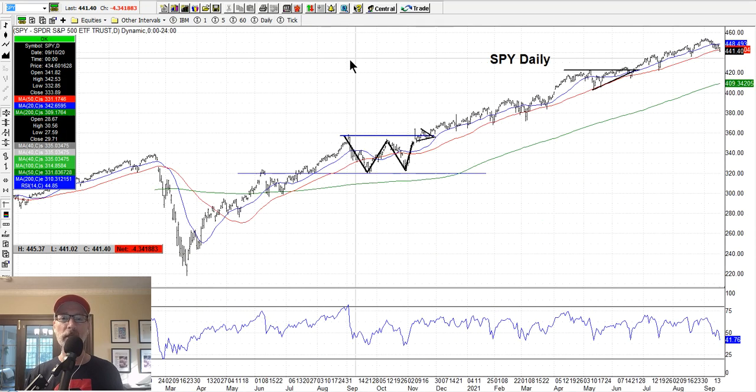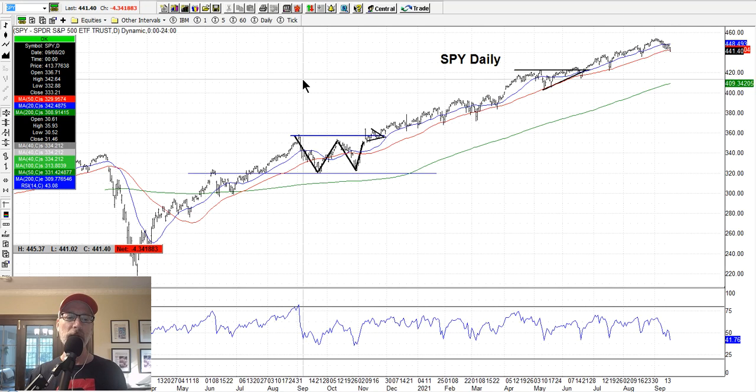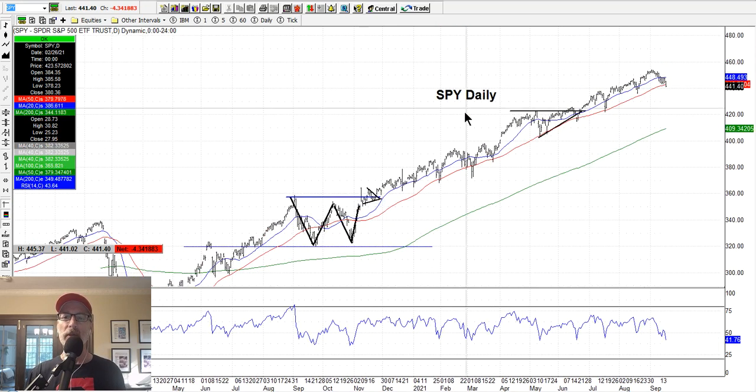So we like to take a look at the daily chart because most of our trades are in the 1 to 3 month range, and so we concentrate on a little bit longer time frame, which is the daily chart. So what are we seeing on the charts? This is the S&P 500 as represented by the SPY, which is the exchange traded fund. We like to watch a stock that is in an uptrend.